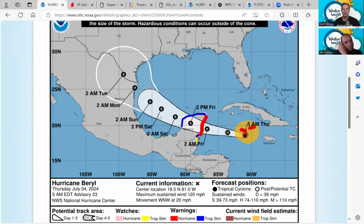Tracks across the Gulf, it is expected to regain strength to be a minimal hurricane when it makes landfall somewhere there in the cone. Right now, the center of that cone is just south of Brownsville, making landfall there at 2 a.m. on Monday morning, and then moving into the Rio Grande Valley after that, hopefully bringing some much needed rain to that area, as well as the southern hill country.